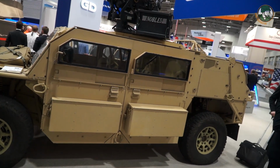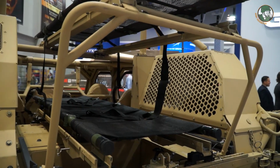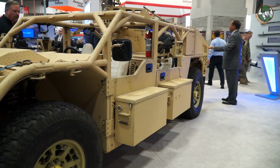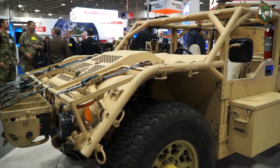In the background over to the right, GMV variant, which is the 9-seat configuration, lightweight, 9-seat under primary and secondary roll cage to do a high hot or a CH-47 internal transportability. And then the third vehicle is the Flyer 60, which is a very purpose-built V-22 variant that goes in the back of a V-22 Osprey.